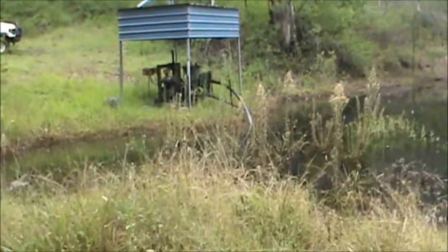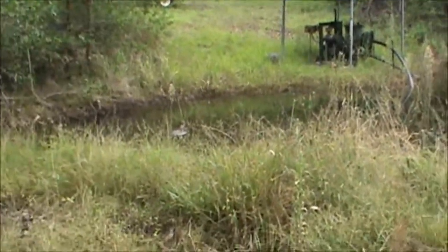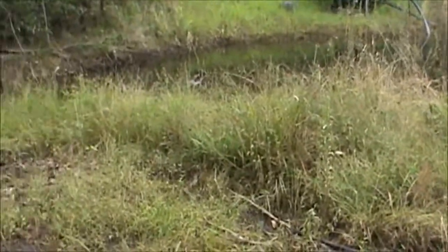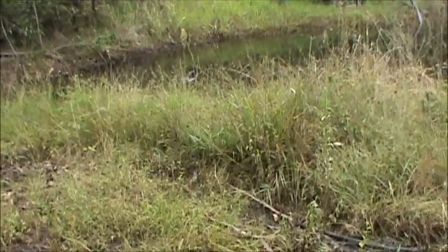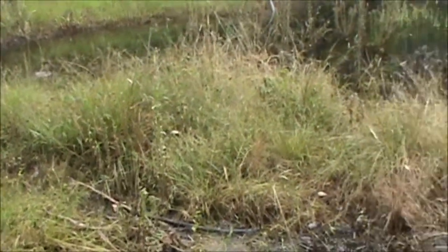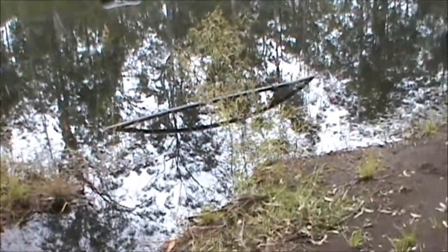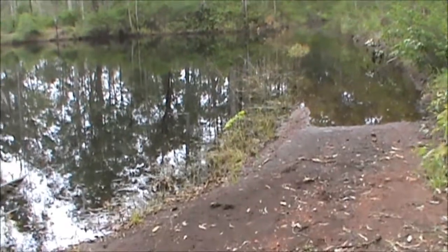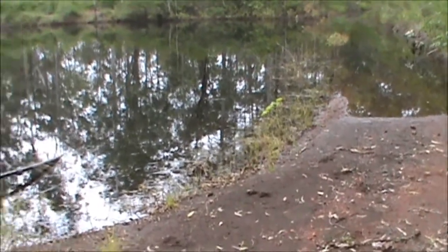Another thing you ought to be aware of around these water holes, particularly here in Australia, is snakes, because they like to wait for the little animals they feed on, such as frogs, small marsupials, field mice, that sort of thing. So you really got to be careful walking through this grass.